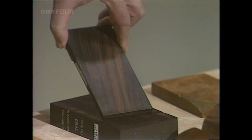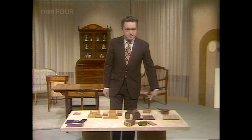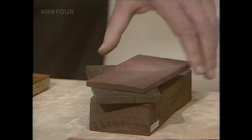From India came coromandel. This is a part of it. From Africa, we have thuya wood. And then a whole succession of woods came from South America. This is purple wood, otherwise known as purple heart.